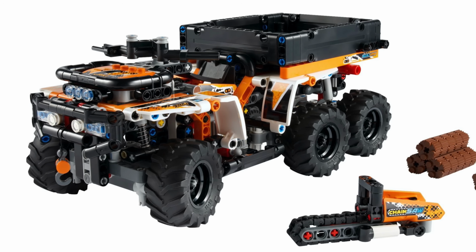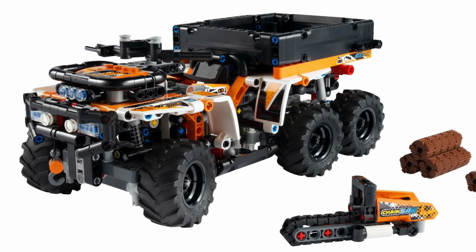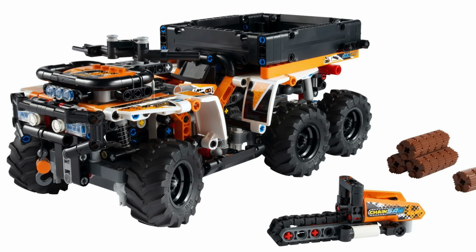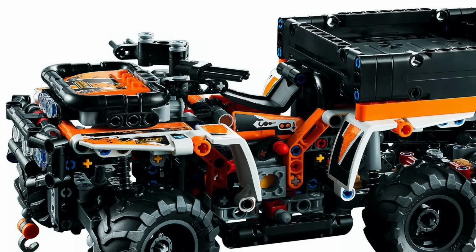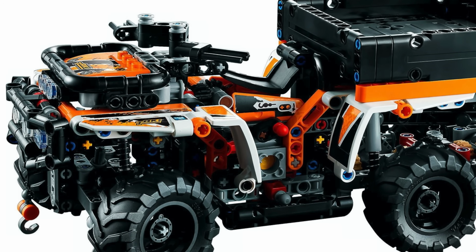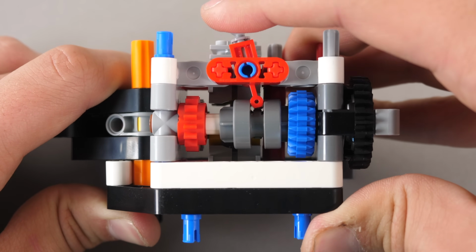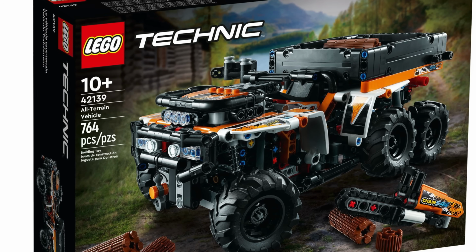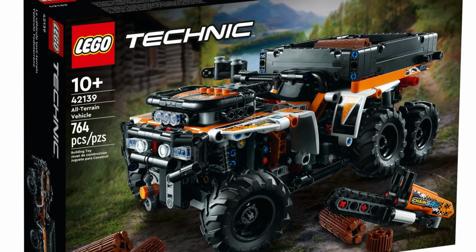Next up is the All Terrain Vehicle 4139. This is an exceptional set and a true example of what all Technic sets should be like. It retails for $90, contains 764 pieces, and includes a working transmission. That's right! Despite being so small, it actually has a 2-speed gearbox. I go crazy for gearboxes, and it seems like this set was made for me.